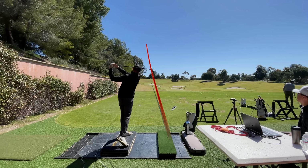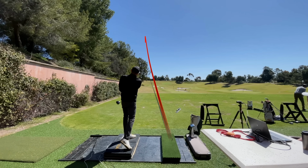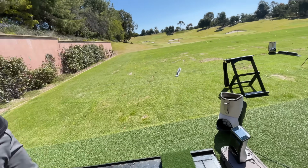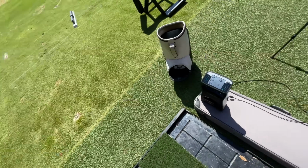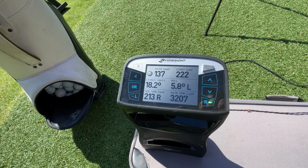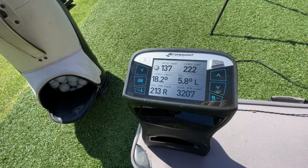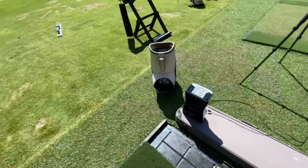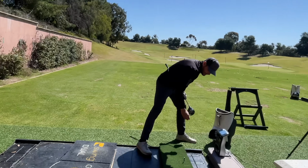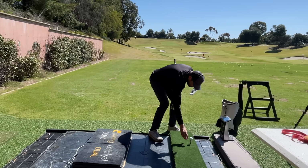All right. Well, really good. That's on the left side of the fairway. That's a good miss for me, super acceptable. So the club head speed was still just as fast. We were at 95 before, now it's 101, and it's 30 yards further than your original. Let's see one more. That one he missed a little bit. 222 carry, that's a good miss, up the left side of the fairway.